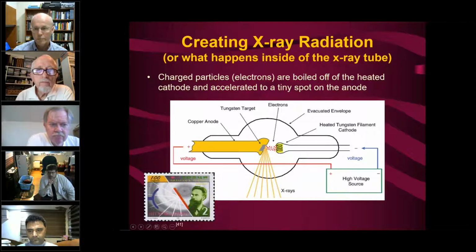Here's a stamp from Macedonia. This shows kind of the design of the Coolidge tube with the shaped cathode. And they don't show the electrons, but this would be the X-rays that are emanating from some focal spot point on the anode.